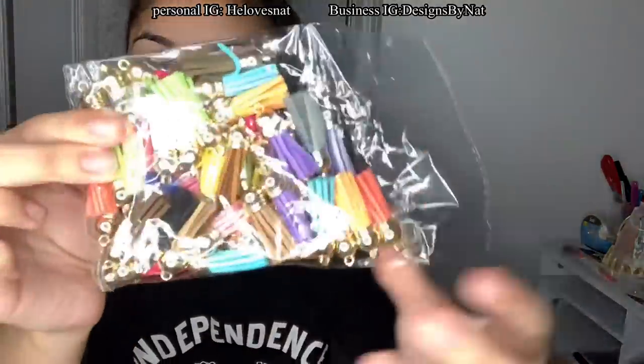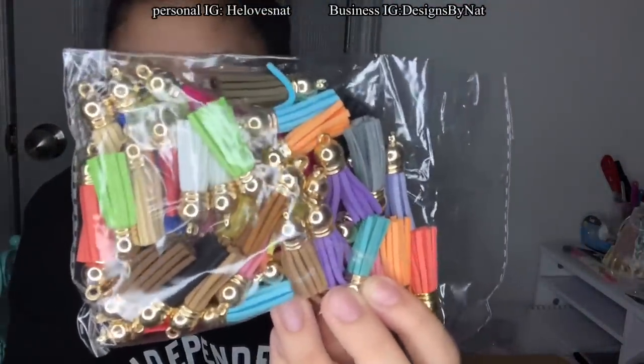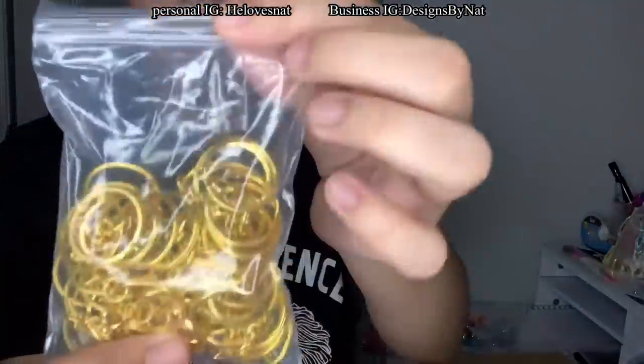Okay. So first, I ordered some gold tassels. We're going to see what these look like. So I ordered a pack of gold tassels. See? All them colors right there. And I ordered basically what this is are gold keychains for my lip glosses. So this is basically where my lip glosses will come. So far so good. I'm gonna open these up.